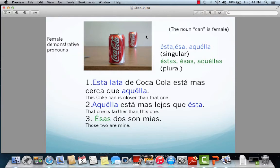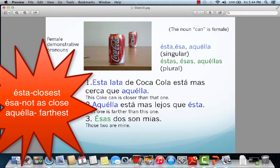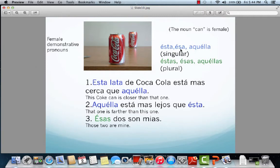Esas dos son mías. Those two are mine. In my example, I notice again I did not mention the words Coke or can. I replaced those words with the pronoun esas. Notice that I use esta, esa, and aquella to replace the noun according to how close to me the nouns were. For the closest, I use esta, esa if they're not as close, and aquella for the furthest.